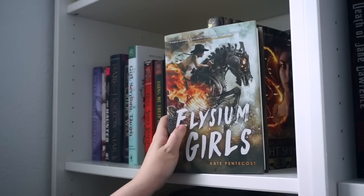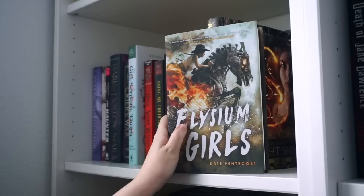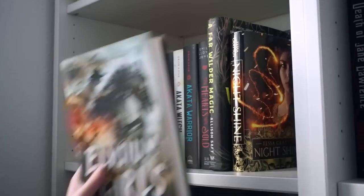Oh my god. Elysium Girls. This book, I believe I just randomly found this in Half Price Books, and I don't even know what it's about. So we'll put this in the maybe unhaul pile.